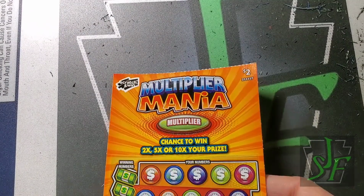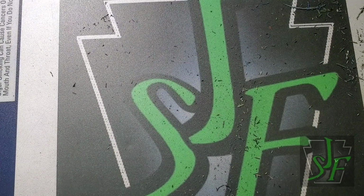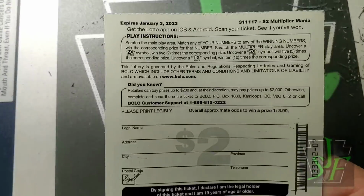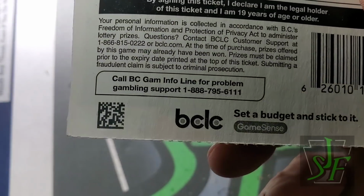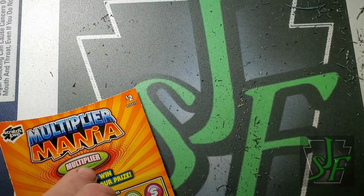Let's see. We've got $2 tickets from... what is this? I know they're from Canada. Where does it say that at? I think they're Canadian tickets. Of course, you could always cross the border and buy them somewhere else. Set a budget and stick to it. All kinds of warnings on the back, just like ours do for gambling. British Columbia. That must be the BC.